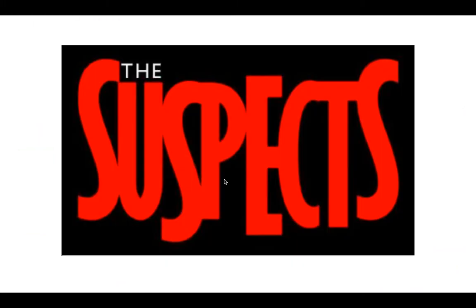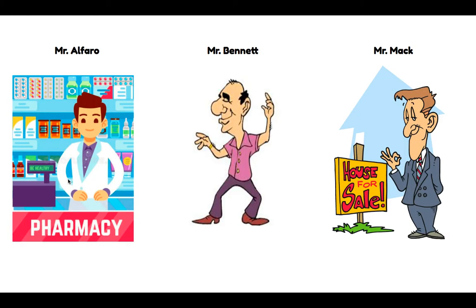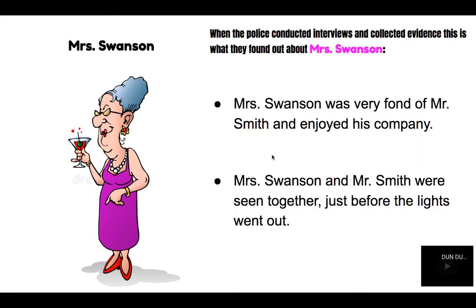Okay. So the suspects, let's learn about the suspects. Again, you want to see what you find out about each of them, see what we know about each of them, and be jotting down things that seem important to help you solve the murder. So we have Miss Singleton, Mrs. Swanson, Mrs. Reed, Mr. Alfaro, Mr. Bennett, and Mr. Mack. So let's start with Mrs.